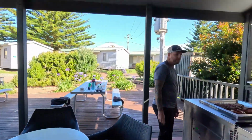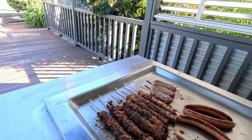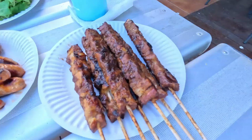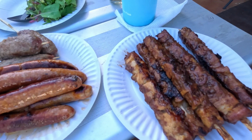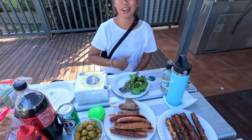We're going back. Check out the progress of the grill. It's all looking good now. Looking good. Can't wait. Free barbecue. Do you know that there's a gym in there? Oh, there's a gym? Yeah. I need it. Alright, so the barbie is done and we're good to go. Good to go. Let's go.